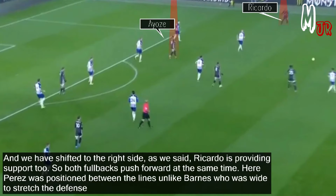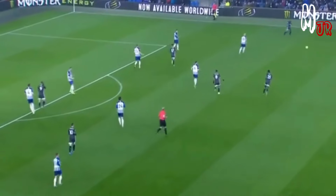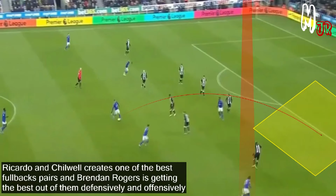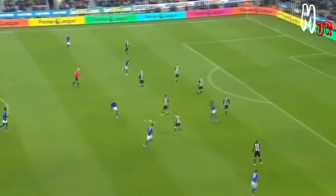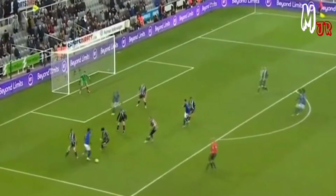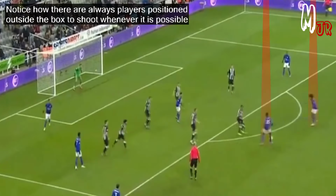Here, Ayoze Perez was positioned between the lines, unlike Barnes, who was wide to stretch the defense. Ricardo and Chilwell create one of the best fullback pairs, and Brendan Rodgers is getting the best out of them defensively and offensively. Notice how there are always players positioned outside the box to shoot whenever it is possible.